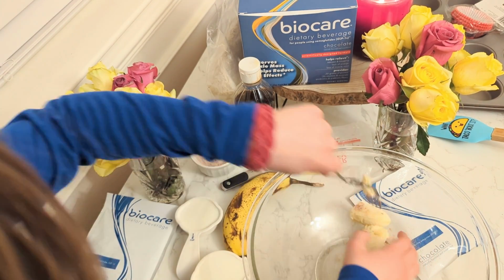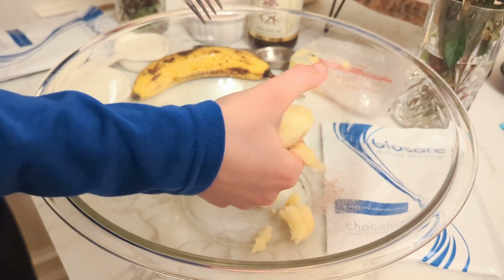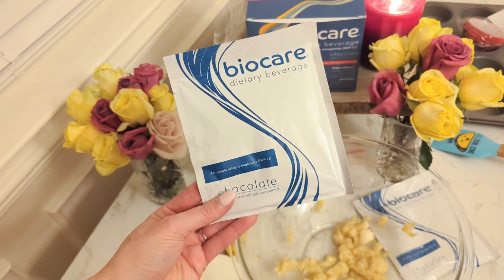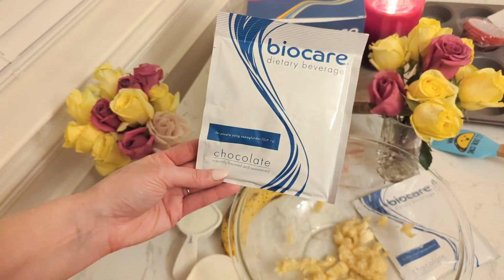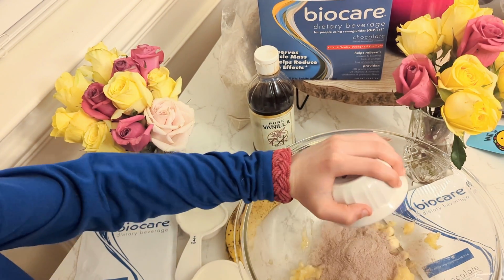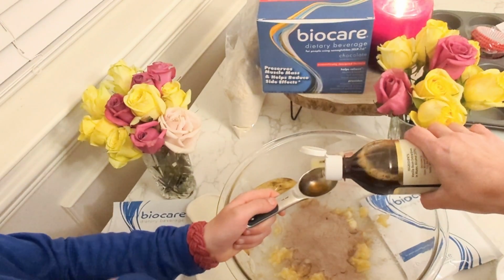The Duke was very excited to mash this bad boy up. Don't worry, germophobes, which I am. Hello. He washed his hands. I'm like, you need to wash your hands twice. And then I put my Biocare chocolate packet in there too. And you just dump it in with your banana. Really, really easy to do, very kid-friendly.